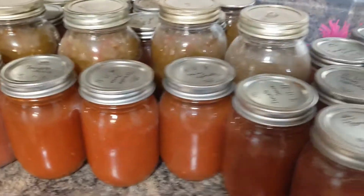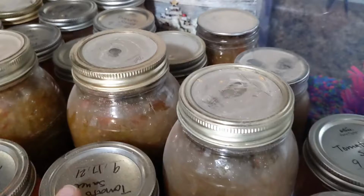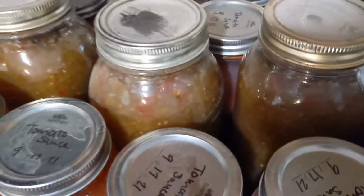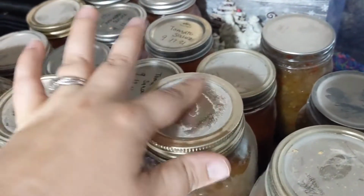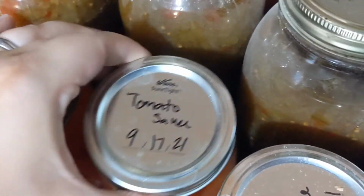And then over here we have our stuff that we've canned ourselves. Tomato sauce, and like I said, I'm going to wipe all of these down again because they have been back there and got very dusty. But this is a green tomato relish, super yummy. Made it a couple years ago, and I did not label them. I'm so bummed at myself, but I'm getting better. I labeled this year's. Very dusty.